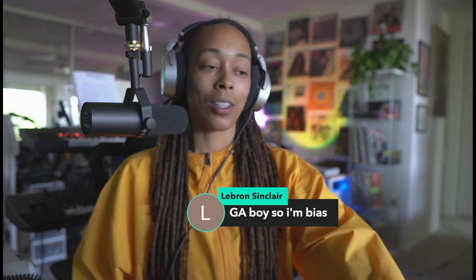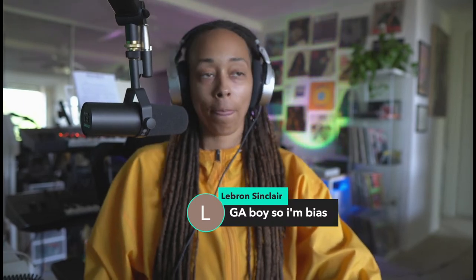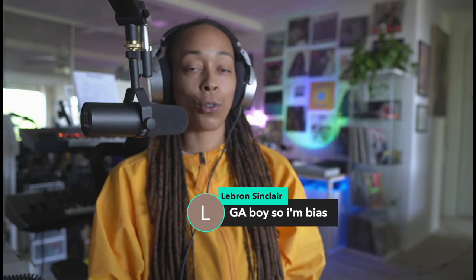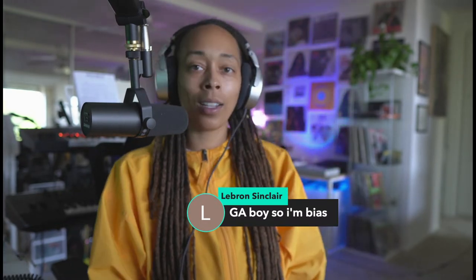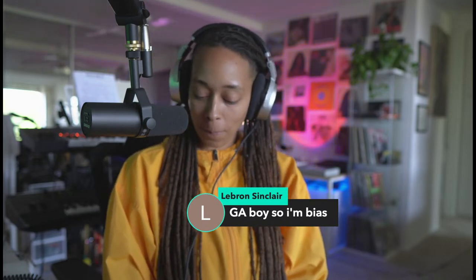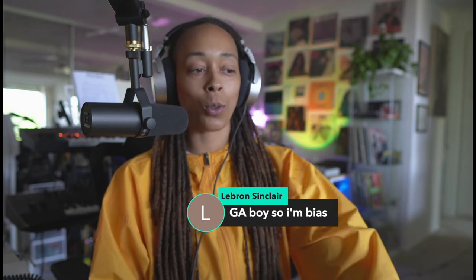Now, Organized, you're not biased. I believe they're using the SP-1200s. They're using real instruments. They're sampling. They're having fun. They're in the basement, or at least they were. And they made amazing music. So shout out to Organized Noise.